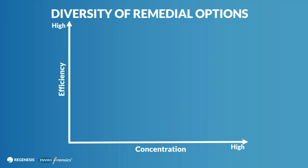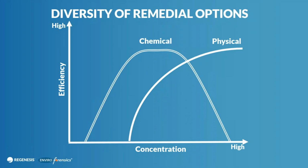So with high concentrations, think free product, what is the most effective means of remediation? This physical removal. Think pump and treat, dig and haul, SVE, those types of technologies. But there's a limitation to this approach, and the lower the concentrations get, the less efficient the approach becomes. The concentrations reach asymptotic levels, and no matter how much water you continue to pump, the concentrations just won't go down. I'm sure we've all seen that. This leads to the second step in the combined remedy approach, which is chemical.